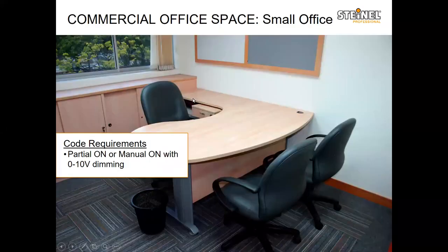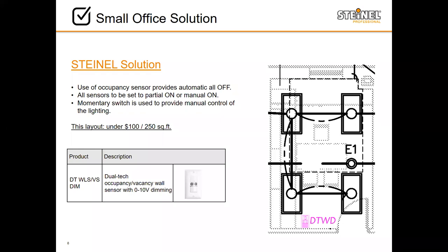All right, moving on. So let's take a commercial office space, and in this case, a small office. So you would no longer necessarily have a requirement for daylighting, since the electrical load of the lighting is going to be relatively low, certainly well below the 150 watt threshold that is common in most of the advanced energy codes. But you do have in most places now either manual on or partial on, which you can manage with a 0 to 10 volt dimming.